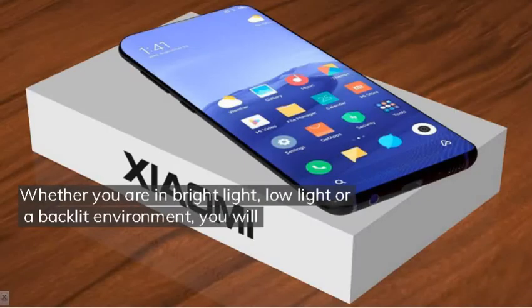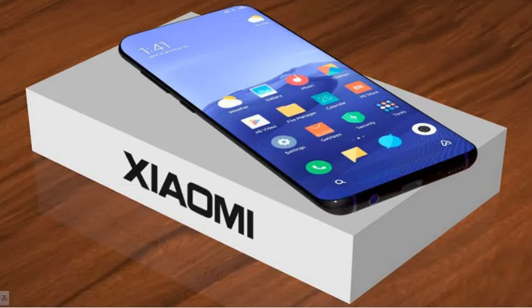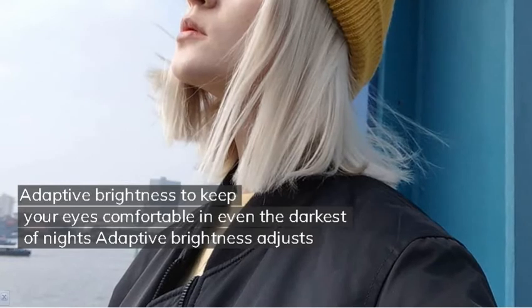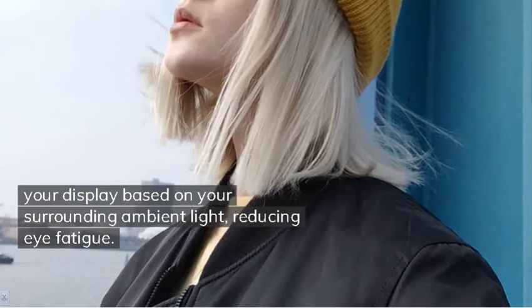Whether you are in bright light, low light, or a backlit environment, you will notice subtle changes in brightness to keep your eyes comfortable. Adaptive brightness to keep your eyes comfortable in even the darkest of nights. Adaptive brightness adjusts your display based on your surrounding ambient light, reducing eye fatigue.